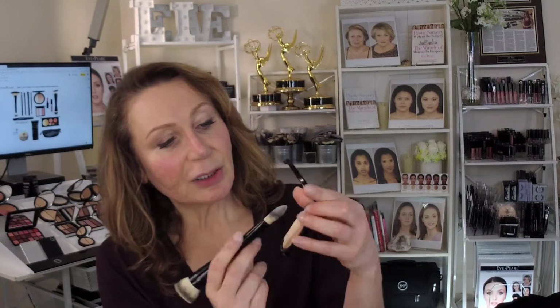Face therapy. Use this day and night. Your skin will soak it up. All right, we begin. We begin with foundation. Take the same 201 brush. We're going to turn it into the foundation.